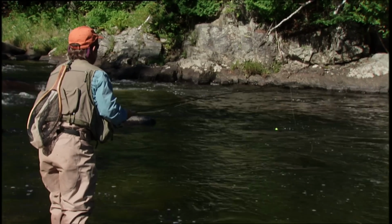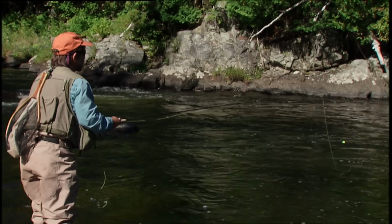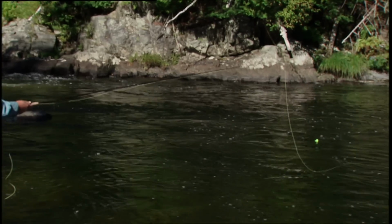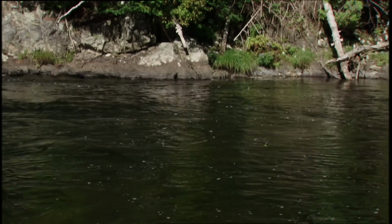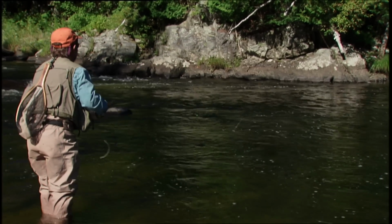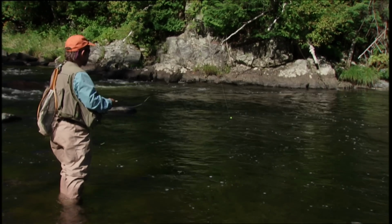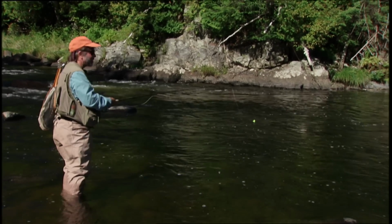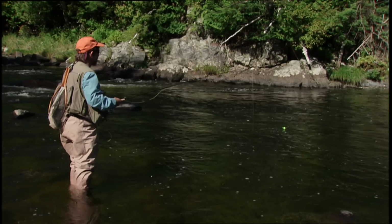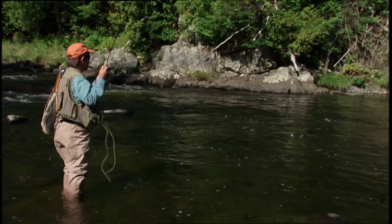How many times should you go through a run with nymphs or with a dry like this? Everybody wonders how long they should stick with it. Well, there's certainly no tried and true answer, but typically with any fly, when you're prospecting, your first cast is going to be your best one because you're going to catch that fish that's aggressively feeding and is ready to grab the next morsel. Every cast after that becomes a lot less productive. Oh, there's a trout.